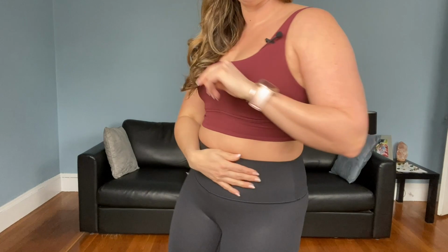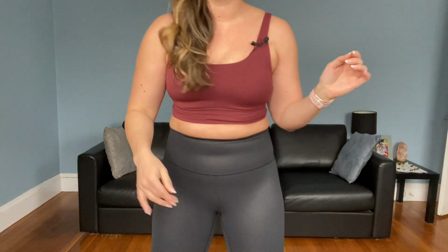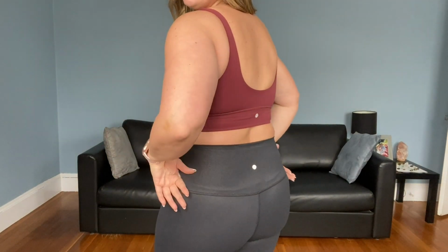I just wanted to come a little closer so you could see the shine on the fabric. It does have a front seam if that bothers you, but I don't really mind front seams that much. And then the back is cute.